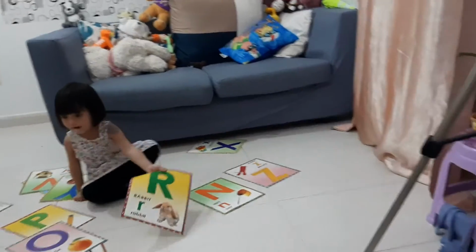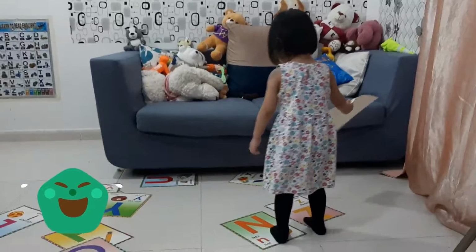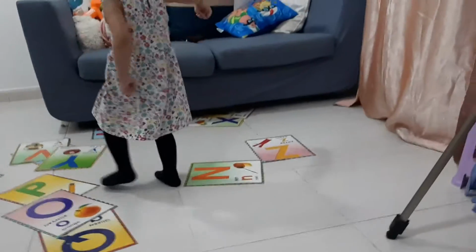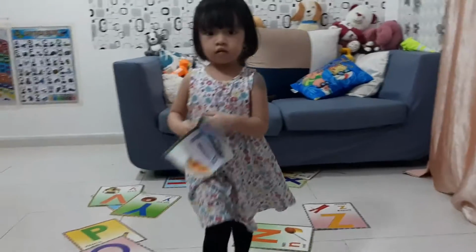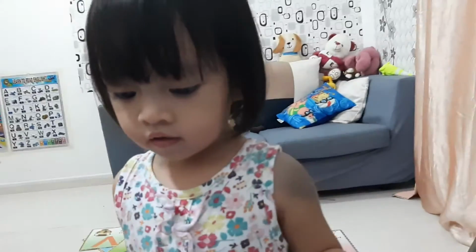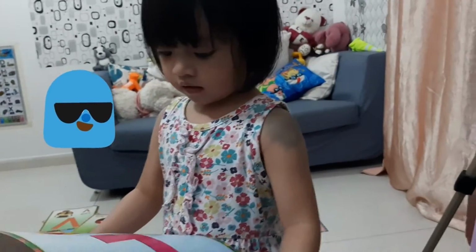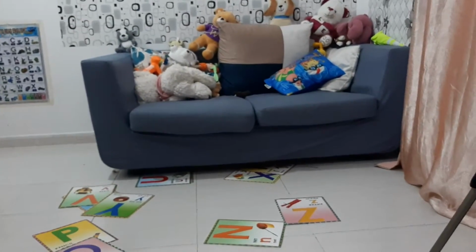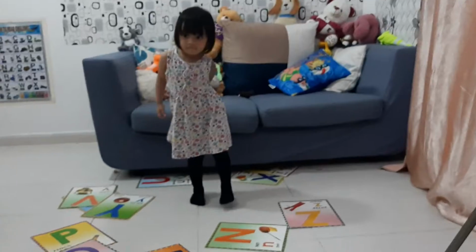L. No, letter L. L, L, L, letter L. Oh, what is that? Show to mommy. What's this? It's candy, yeah. Let's show to mommy what is this letter. Oh, there are two. Oh, return the other one. Okay, this is letter L. It's correct.